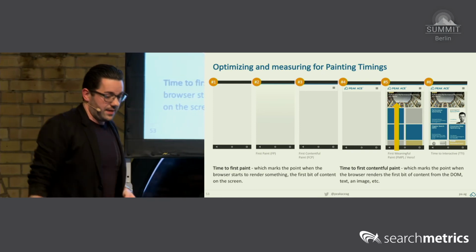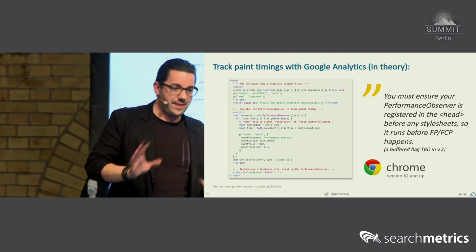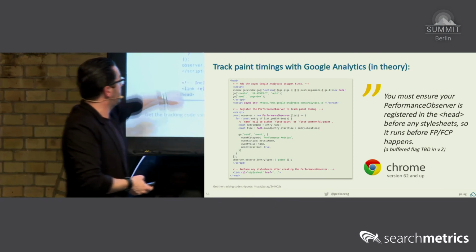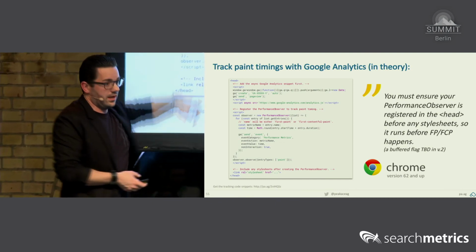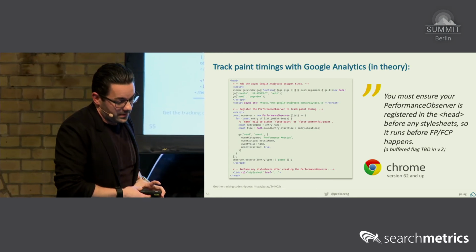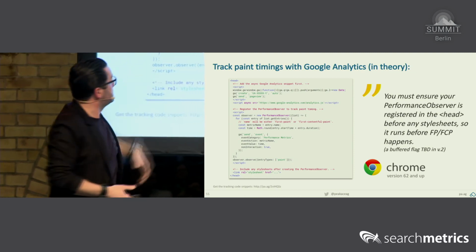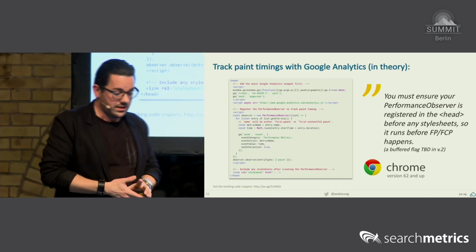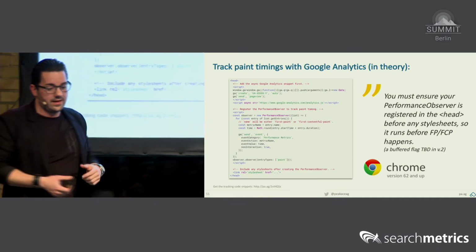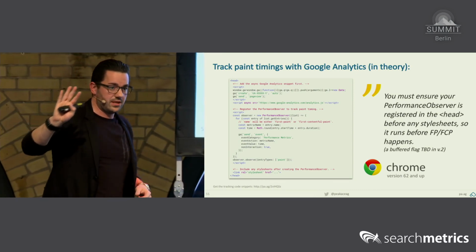So how to get to that? That's actually fairly easy. It's still beta, but it works. It only works in Chrome right now. At the top, I'm sure you have seen, this is just the regular tracking in analytics. And the next one, this script from here to there, is right now custom code that you need. What you do is register a thing called the Performance Observer, and then you track all these events, the 4 stages that I just mentioned earlier.